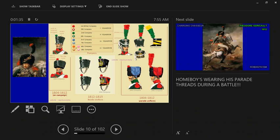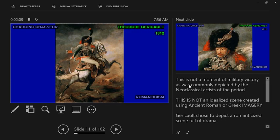All right, now I want to point out his hat. If we look at the hat, the closest thing I can find over here is this guy in the lower right. He has this black cap, and he has the red fabric coming off of it, and it looks like the plume in the front should be black with a red tip, and that has different connotations. But when I look down here, it says parade uniform. So what that tells me is he's wearing his parade uniform in a battle.